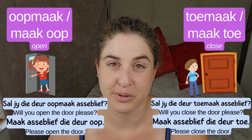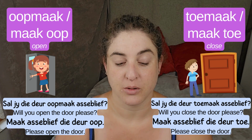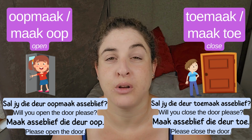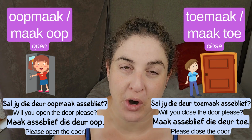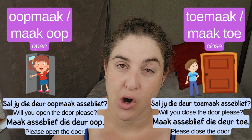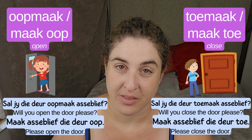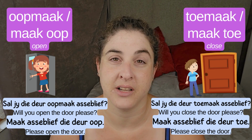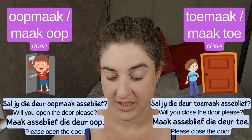So the first example, sal jy die deur oopmaak asseblief? Will you open the door, please? Maak asseblief die deur oop. Please open the door. And then we have toemaak or maak toe, which means close. Same thing. They can be used both ways around. So the one is one word and the other way it's two separate words.